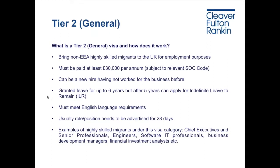Now, that £30,000 per annum salary is for experienced hires, usually people above the age of 26 who have a background within the industry. And although 30,000 is the minimum threshold, it is still very important to look at the occupational codes relevant to that job, which may have an increased salary threshold, which would need to be paid. These occupational codes were preordained codes set up by the government in a diverse range of roles, and they stipulate the minimum salary and experience and skills required for the role.